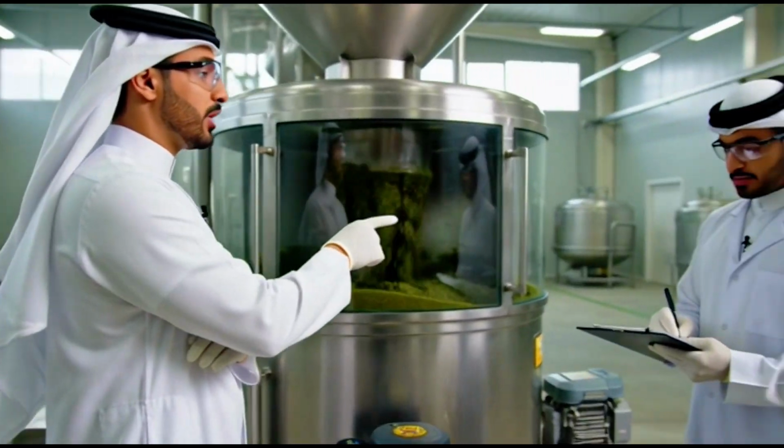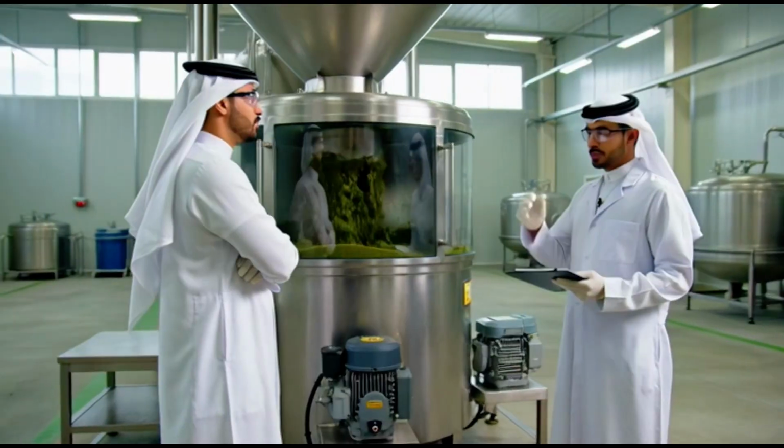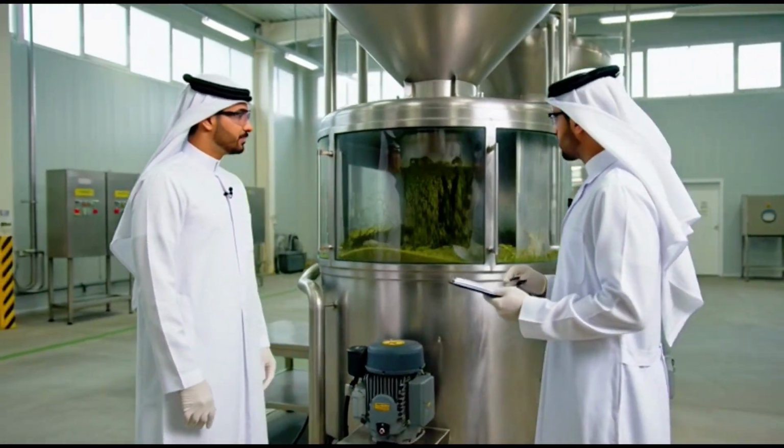The paste is emulsifying well through the panels. Yes, I see. The temperature is stable. Good. Let's increase the pressure slightly. Adjusting now. Flow looks optimal.